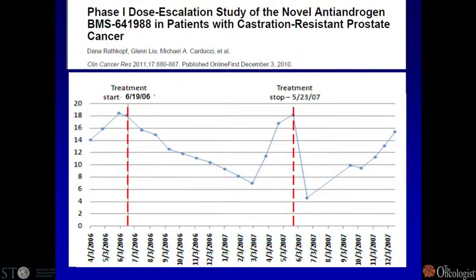So this was actually one of the first compounds we used in the clinic. It's BMS 641988. Actually, it has a 20-fold higher affinity to the androgen receptor, and you can imagine that in a disease where there's overamplification of the androgen receptor, a drug that has a much higher affinity than bicalutamide would be useful. But what we're looking at here is a PSA waterfall curve, so that each line represents an individual patient. We treated about 54 patients in the United States and an additional 6 patients in Japan, and we saw some response in terms of PSA decline and some stable disease.